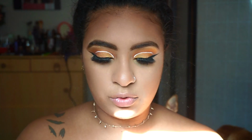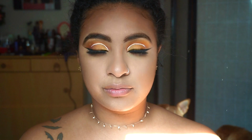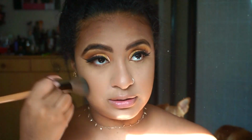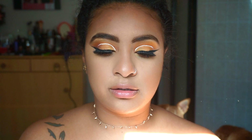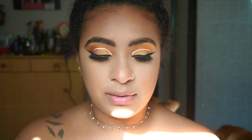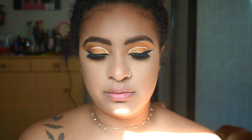To make sure that nothing moves, I'm going to be using the Fenty setting powder. I like to apply this all over my face, not just where I applied the concealer, because as much as you need the under eyes to stay, you need to make sure that everything stays, okay? So using a setting powder all over your face does help.